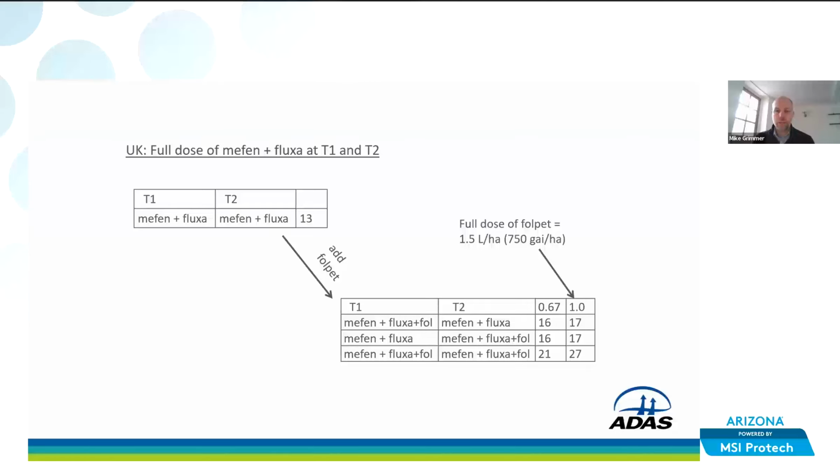So what you can see is that if we add in folpet to T1 or T2 into this program, the effective life of the single site fungicides increases from 13 years up to 16 or 17 years, depending on the dose of folpet that we added in. If we were to add in folpet at T1 and T2 in the lower row of the table, then effective life is increased from 13 years up to 21 or 27 years, depending on the folpet dose. So essentially, if we were to add in folpet at full rate, T1 and T2, then we're doubling the effective life of the single site chemistry.